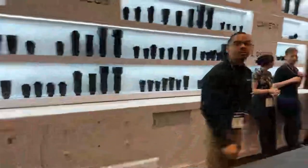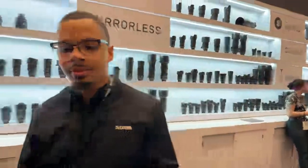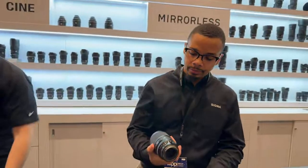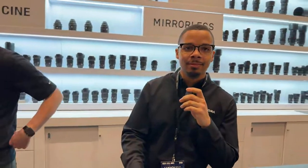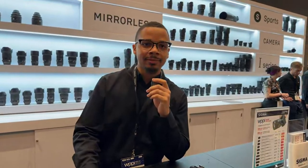Excuse me. What is the MSRP of the 50 1.4? 849 for Sony and Leica L mount. Awesome. And when is it set to release? It released about 2 weeks ago, so it is available. Yeah, absolutely, everywhere. That's fantastic.